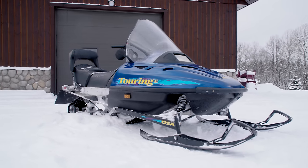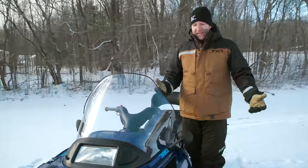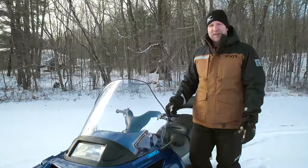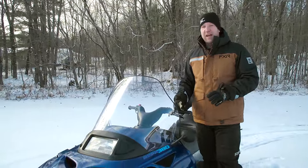It's fun to ride. My kids are gonna have a blast on it. They're gonna absolutely love it. And at the end of the day, it sort of throws me back to my first race sled, which was a Formula S 380.